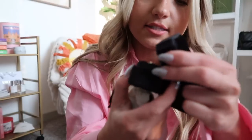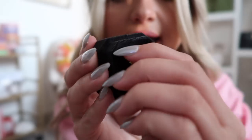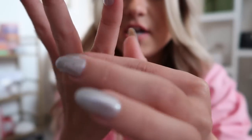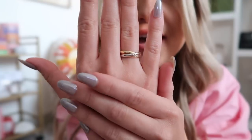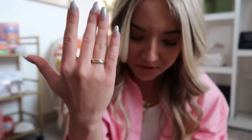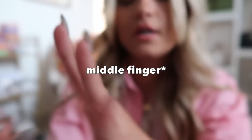So we got this gorgeous ring. How pretty is that? Oh my gosh, it's so beautiful. I got this to go on my ring finger. Oh my gosh, it's so pretty. Look at that. Okay, I love this. Oh my gosh, it's the perfect fit too. It's always so hard finding a ring to fit my ring finger. This is perfect. Okay, got that. I also got this ring. I thought this one was so pretty. So there's that one. This one should fit on my ring finger.